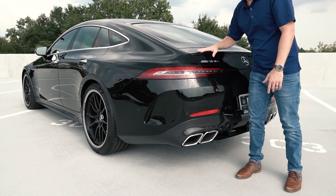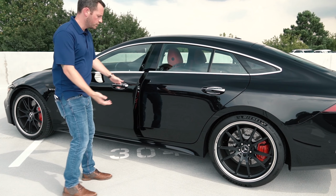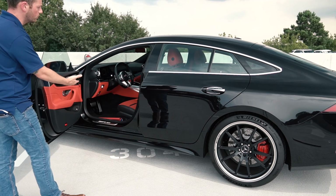So it is about to rain. There's a storm rolling in, so we can go down beneath in the parking garage and look at the interior of the vehicle. But real quick, let's take a look from when you open the door and your view of this beautiful two-tone Alcantara black and red leather interior.